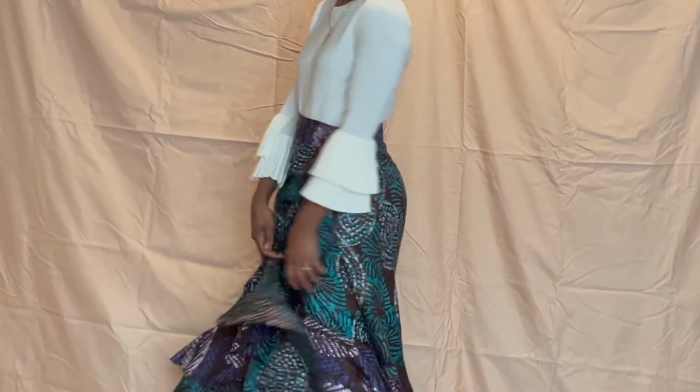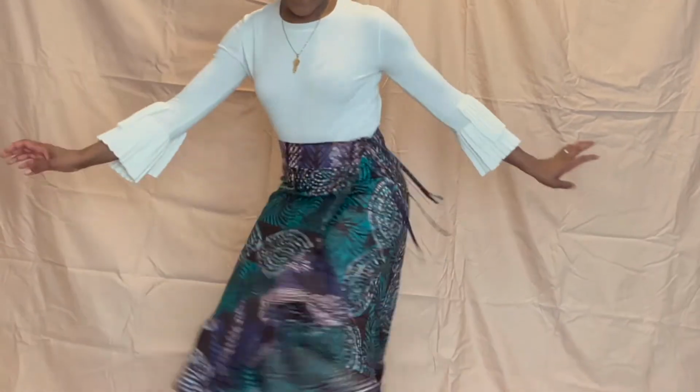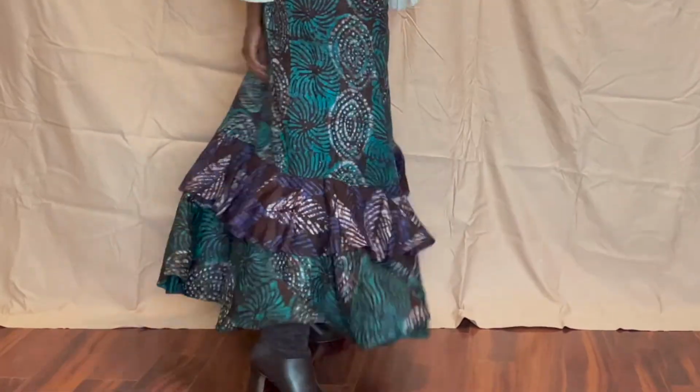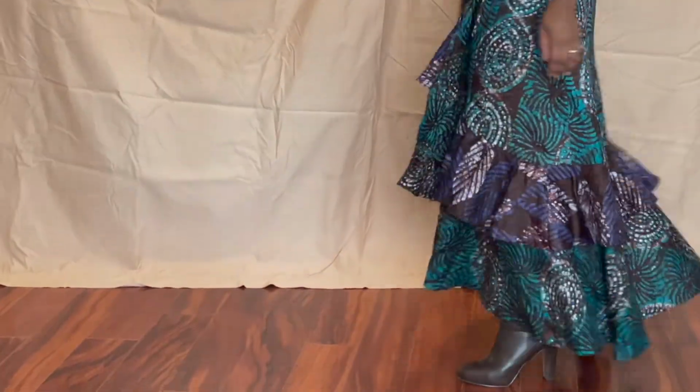French seams all the way, inside and out. It's so beautiful. It makes such a statement. And I think what saved me here, what really takes the cake, is the fabric choice. This is a glorious mix, and I'm so happy I went with this.